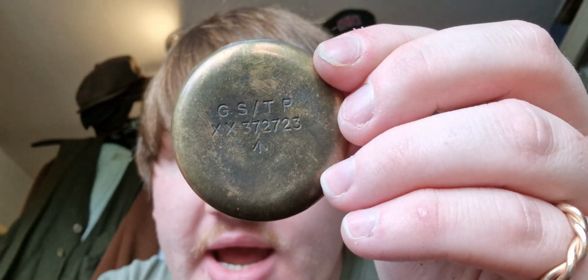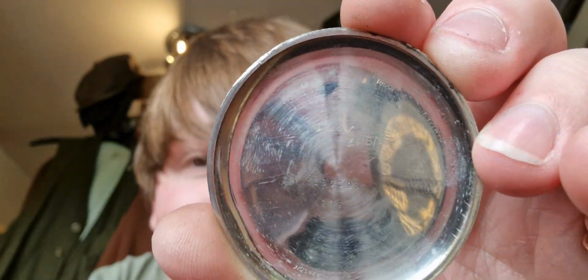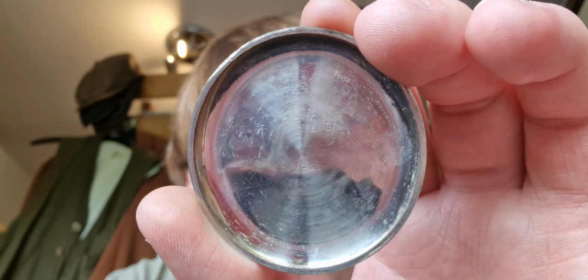That's the serial number again and the general service timepiece. And it has in the back a few inscriptions and fingerprints and such. I think that's the watch serial number, and it has an inscription in the back there. I think that's the name of the person. I haven't exactly been able to decipher what that means, but those are 75-year-old fingerprints in there from the last person who used this pocket watch. That's very, very interesting, and a fascinating piece of history.